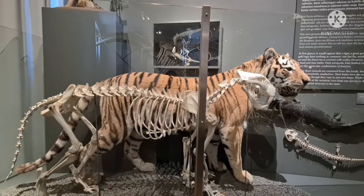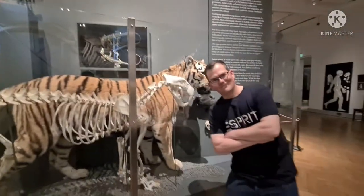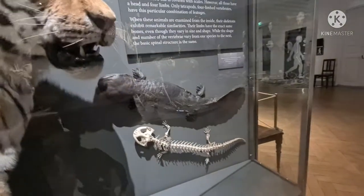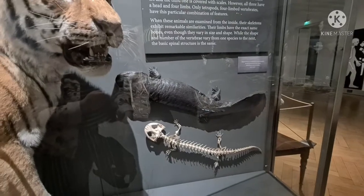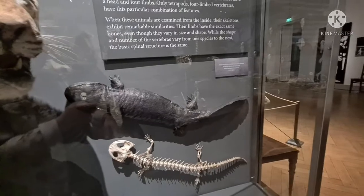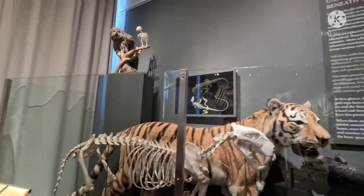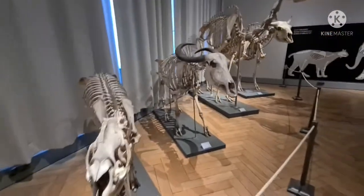Tiger. This one is the skeleton. That's how it looks like. Tiger. What's the name of that one? It's not English. Gold eagle. What is that one? I haven't heard that. Malayan tapir.